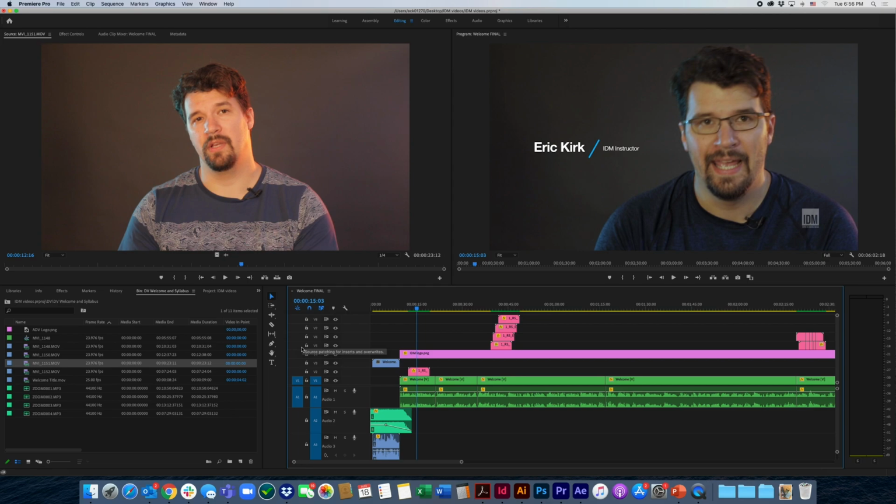And without diving too far in, that's kind of an overview. This is the most basic layout and the first interface structure we'll be working in. It's called the editing workspace. We know that because the editing workspace is selected here. You can click any one of these, and you can even customize your own layout for your interface.